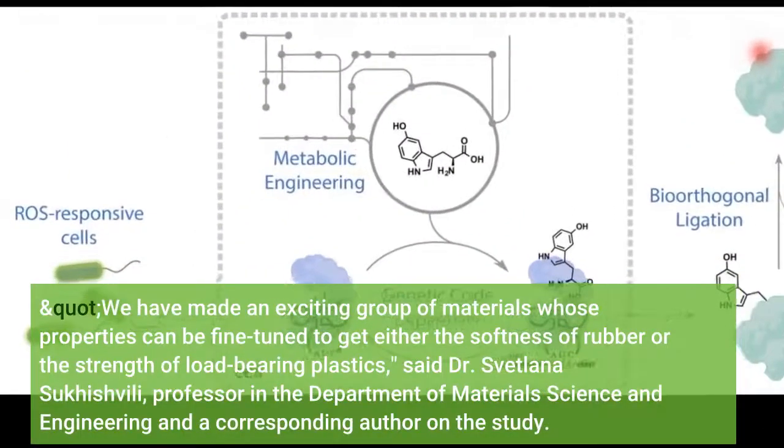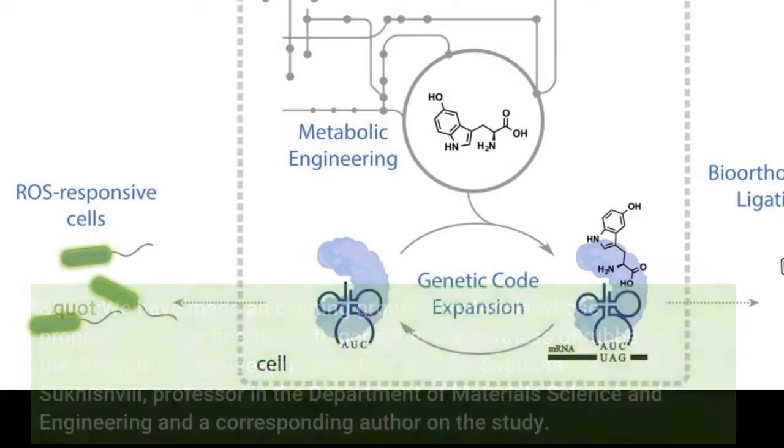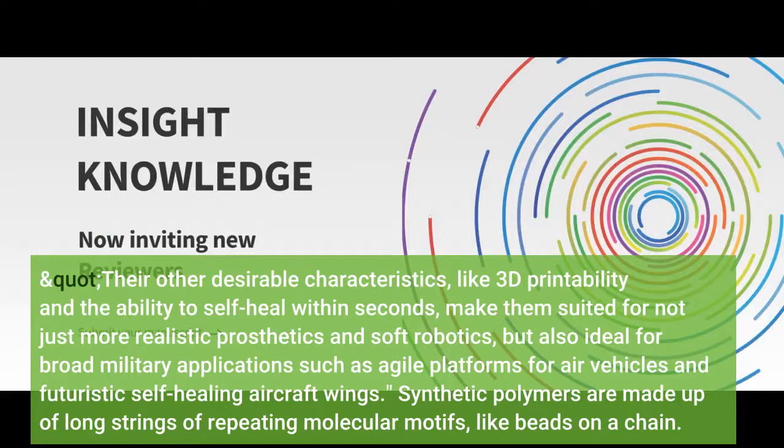"We have made an exciting group of materials whose properties can be fine-tuned to get either the softness of rubber or the strength of load-bearing plastics," said Dr. Svetlana Sukhishvili, professor in the Department of Materials Science and Engineering and a corresponding author on the study. "Their other desirable characteristics, like 3D printability and the ability to self-heal within seconds, make them suited for not just more realistic prosthetics and soft robotics, but also ideal for broad military applications such as agile platforms for air vehicles and futuristic self-healing armor."